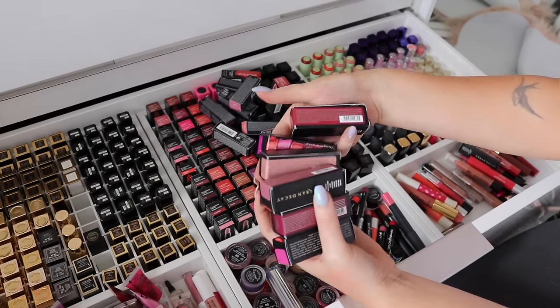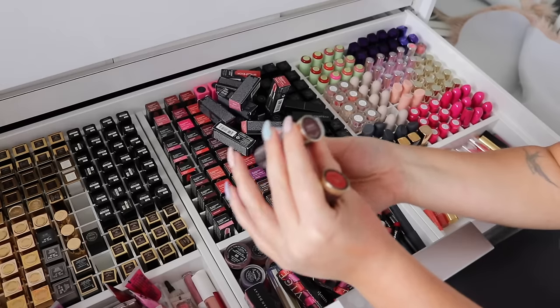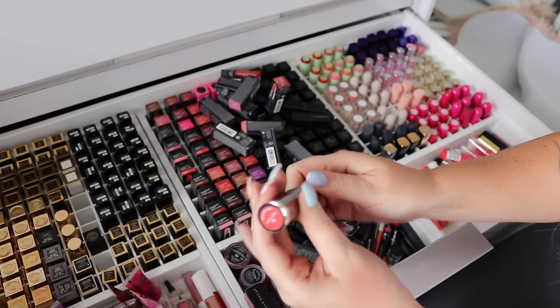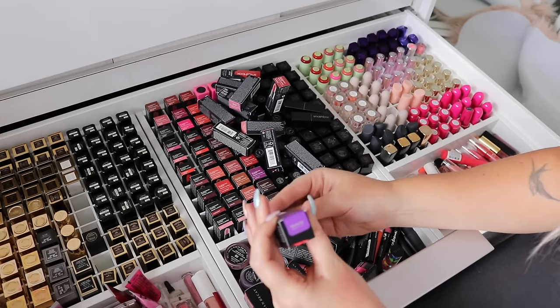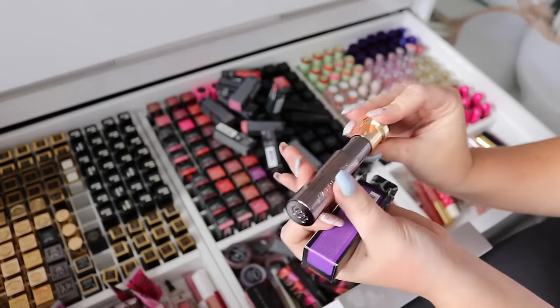I've got some of the Vice lipsticks, so I'm going to go through all of these. So this one here is called Conspiracy. It's a metal one. I don't think I'll really wear that. This one here is a Mega Matte 714. That's a stunning color. That's like a bright red. Then we have Pandemonium, which is a Mega Matte purple. Ooh, that's kind of cool.